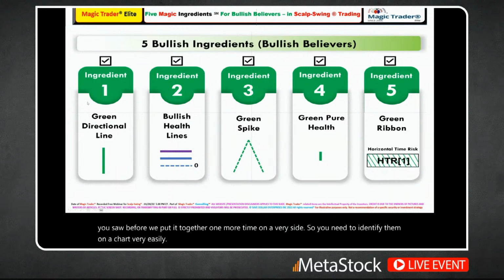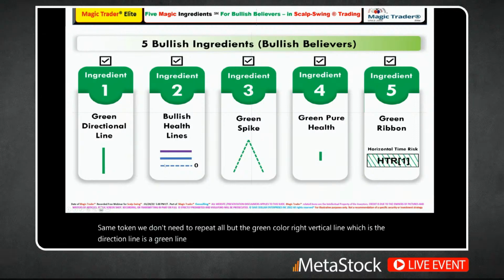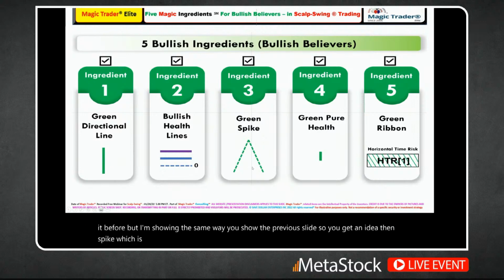Now, same token, we don't need to repeat all, but the green color, right? The vertical line, which is the direction line, is a green line, a little bit thick, right? And we are above the purple line. We showed it before, but I'm showing it the same way you saw on the previous slide, so you get an idea. Then spike, which is very famous on my circle here. Then the pure health, which I love. And then HDR, which is very important and plays a big role in trading.